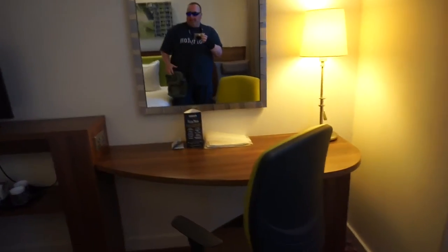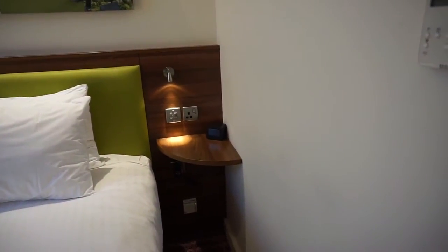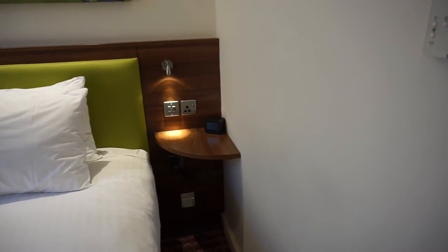Hey! And there's an even bigger mirror over here when you came in the door. A full-on let me check myself out mirror. So this side of the bed is a cube of mystery. I don't know what it is actually, but it's probably a clock radio or something.